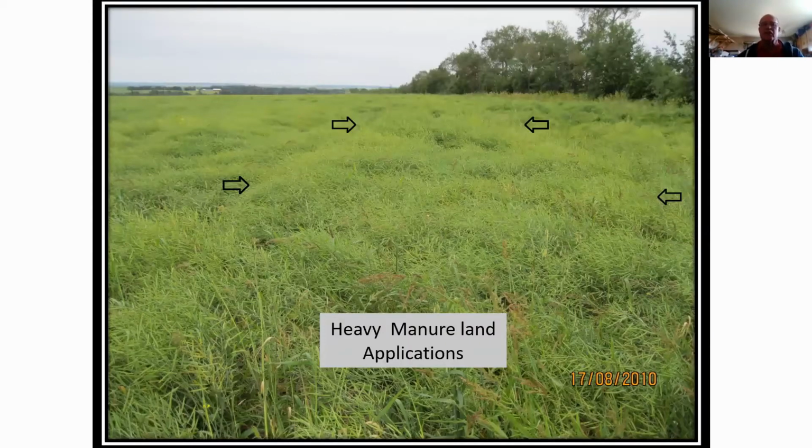At the other end of the season, there's a hump here. This is simply putting it with a starter. And this was over-manured. This field was, the feedlot was right behind this photograph, so it had boatloads of manure. It was actually interfering with the crop's ability to produce anything in that area.